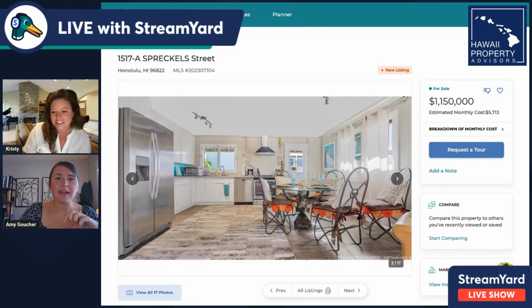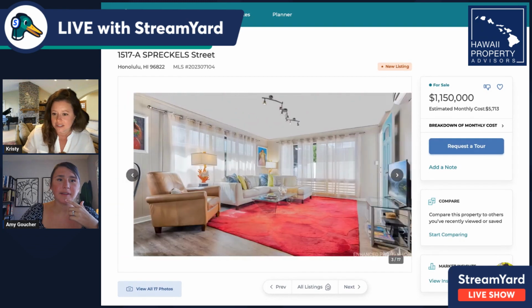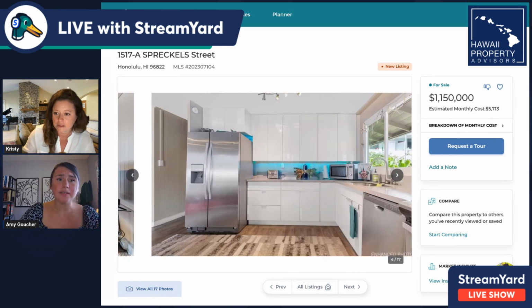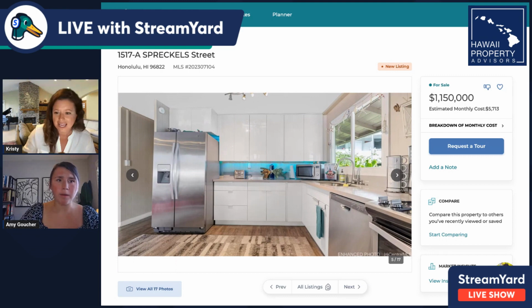Okay. I like that open concept. That's nice. I do too. I really like the stove in the kitchen, with that hood. Looks like a big space. It even looks like they have room for a kitchen island if someone wanted to put one in there. Pop it in right there.